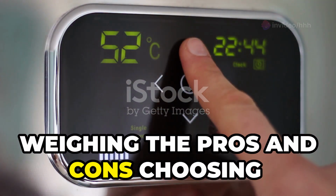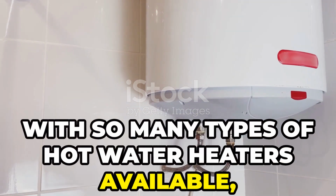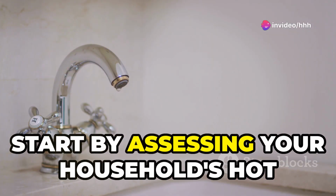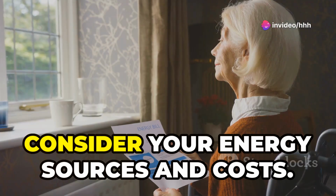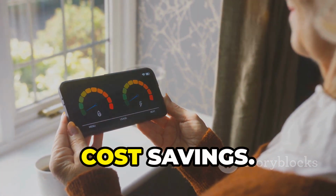Weighing the pros and cons, choosing your ideal match. With so many types of hot water heaters available, choosing the right one can feel overwhelming. Start by assessing your household's hot water demands. Consider your energy sources and costs. Think about your budget and long-term cost savings.